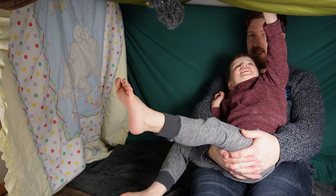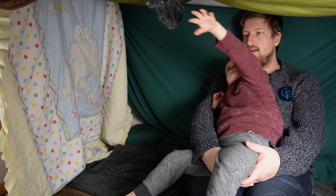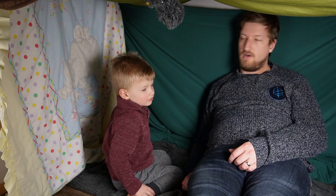Erinaceinae. Very good. So that's the scientific name of a hedgehog. What else is there about hedgehogs? When they're in a big group of hedgehogs, they're called an array. An array of hedgehogs.